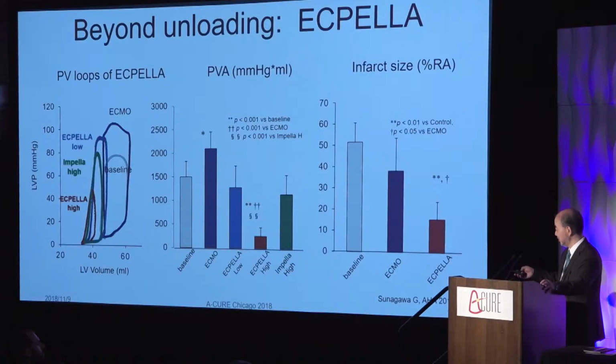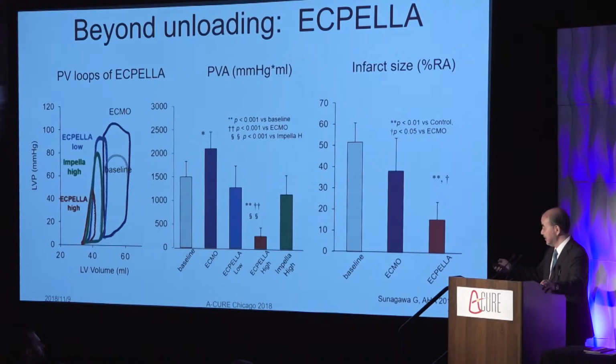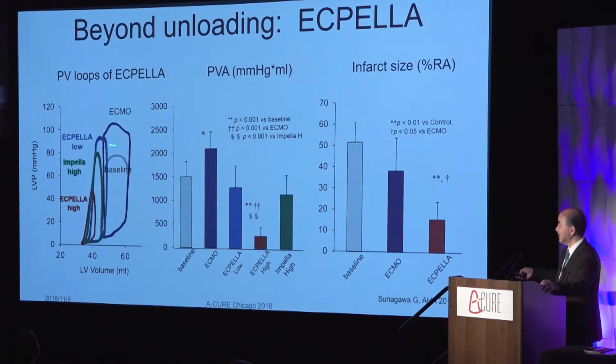So this is our initial condition. ECMO is there. Then we have to implant Impella. So the protocol is like that. By implanting Impella, I think because the perfusion pressure increases, this is animal experiment, so the PV loop gets larger. And by activating ECMO, depending upon the flow rate, high Impella and ECMO reduces PV a lot. So in terms of the PVA, something like this.